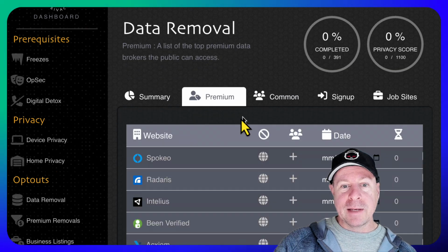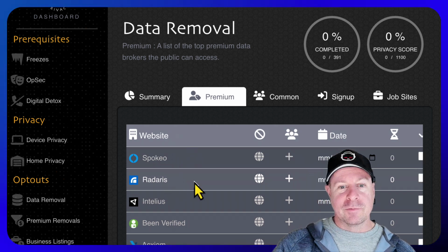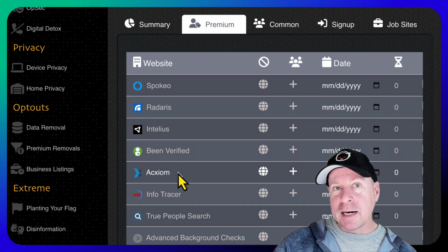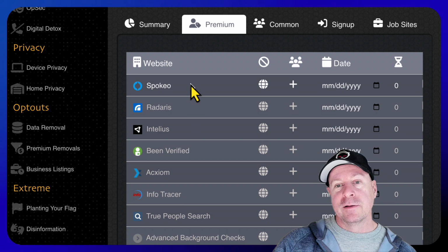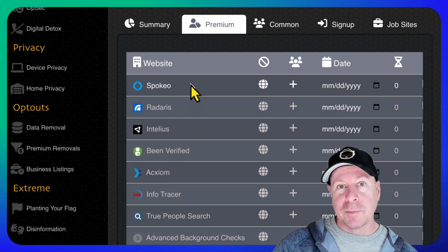And you've got some data removals here. So there's some premium data removals. So here's your Spokeo that everyone's talking about. There's Redaris, there's Intellis, there's Axiom. There's a lot more data brokers out there than one. So if I remove myself from Spokeo, good for me. I'm still in a whole bunch of others and my data is still out there.